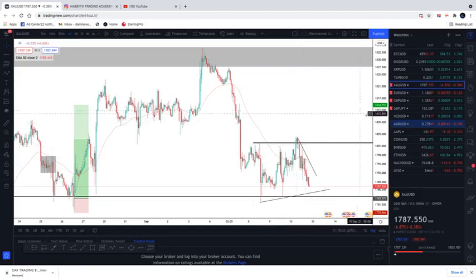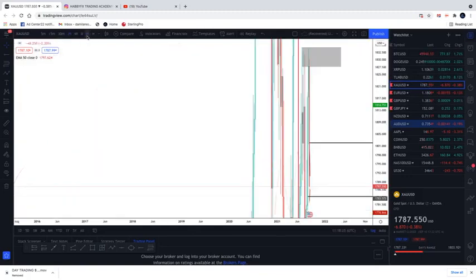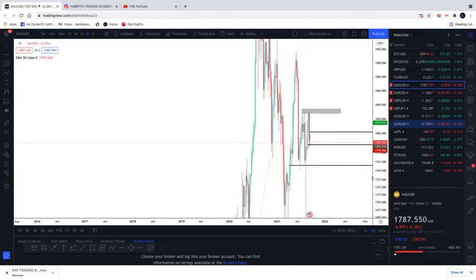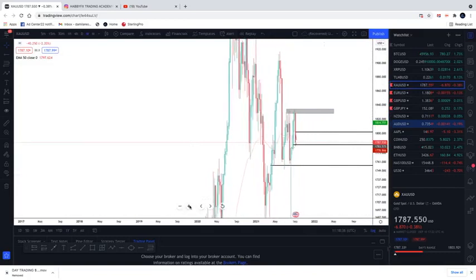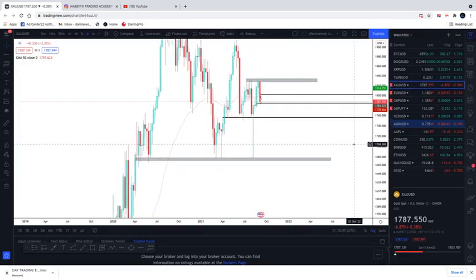Now this is the gold chart. Looking at the reaction that happened in the market last week, remember what we're trying to do now: we're trying to forecast the week. We're trying to look at what's gonna happen this week. How are we gonna make money this week? How can we get opportunity out of this coming week? The market is gonna open tonight.